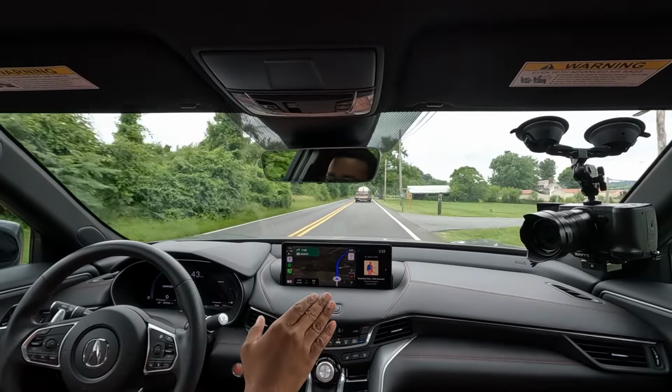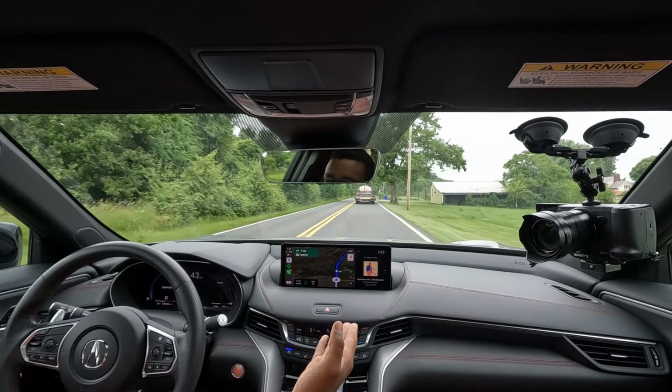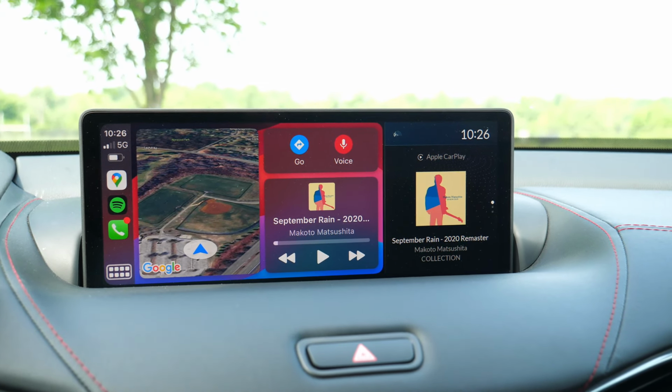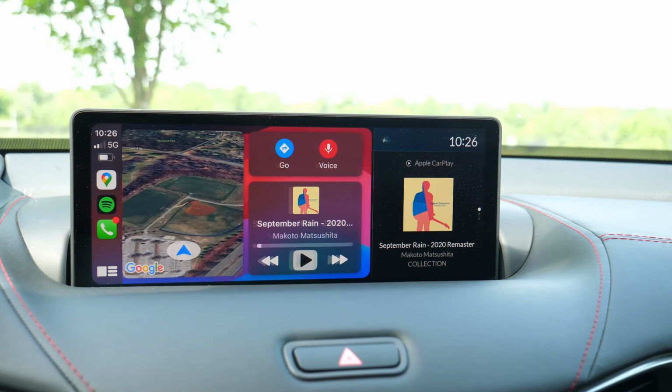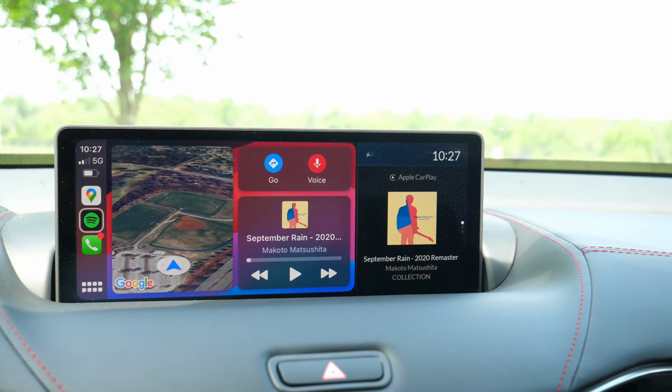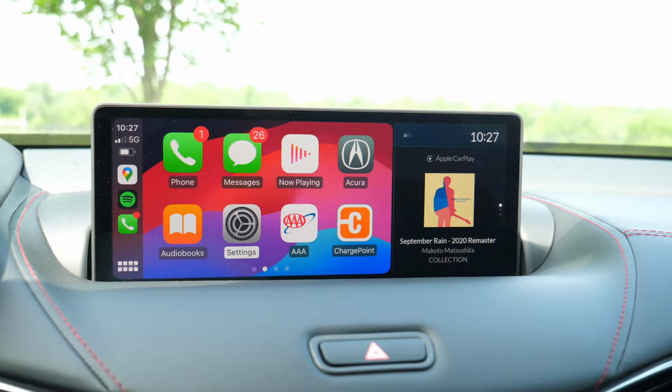But going back to the head unit, it's actually pretty good. If you kind of get used to how this true touchpad works, it's not too bad. It is kind of intuitive because wherever your finger is, that's kind of where it is on the screen as well. So they did think about it in that respect.